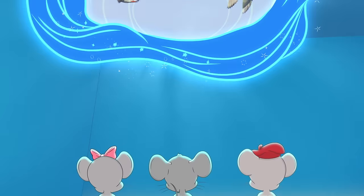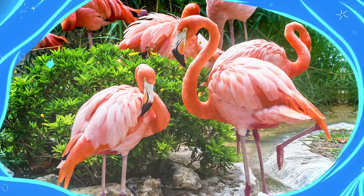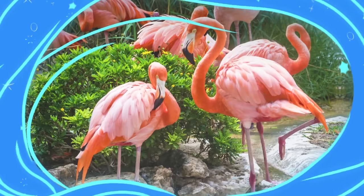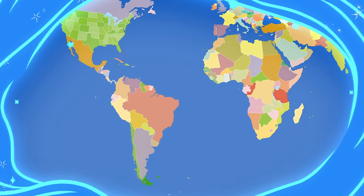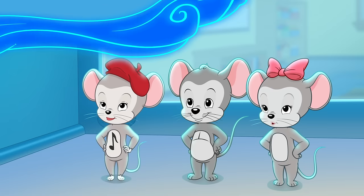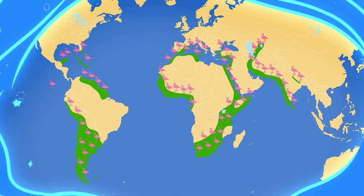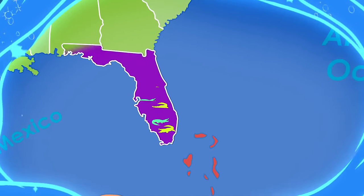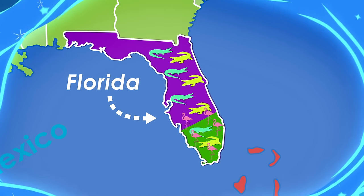Let's search it! We know a flock can mean a group of birds, so this place probably has flocks of pink birds. Those are definitely some of the pinkest birds I've ever seen. They're called flamingos. I love how they stand. Wow! Flamingos live in a lot of places. Let's see if any of these places have both gators and crocs. Ooh, so here's a fun fact. Alligators and crocodiles only live in the same place in one part of the world, the state of Florida in the United States. Ooh, there are lots of flamingos in Florida, too.